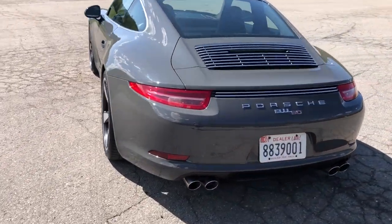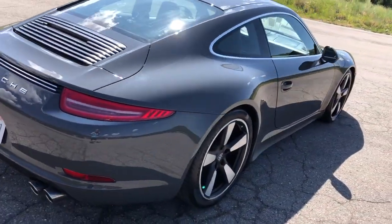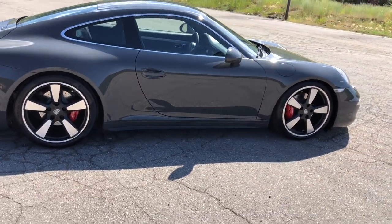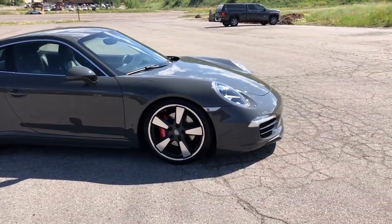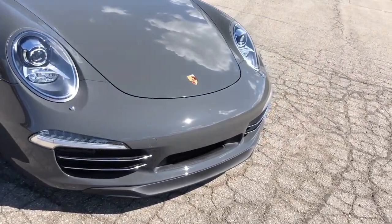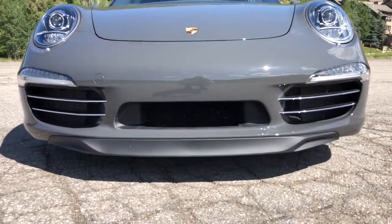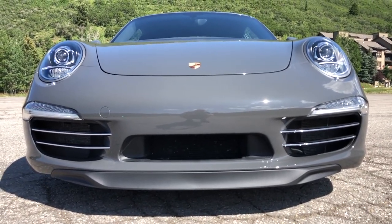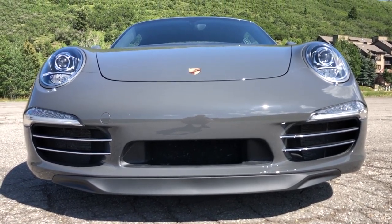We'll go ahead and do some close-ups to kind of go through everything. There's really not much to note. There is, I believe, one or two cosmetic blemishes that I'll point out for you. Got that front bumper and front end splitter. The splitter is in pretty much near perfect shape. There are no scrapes, scratches, bruises, anything of that sort.